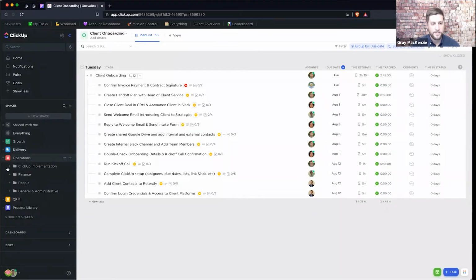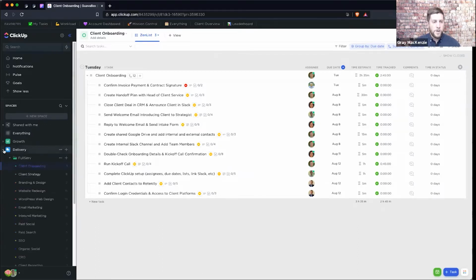And then you can see, we've got a CRM and a process library, and we'll get to those. We've got these three core areas of the business, two additional spaces, and that makes up the five core spaces that we build in most agency implementations. So I'm going to go inside of these spaces. We then have this layer that's folders.